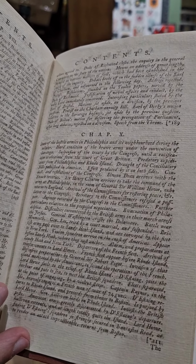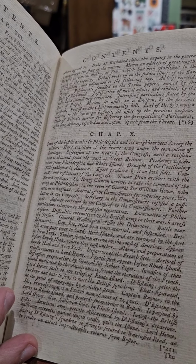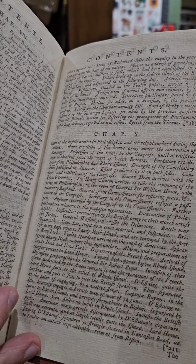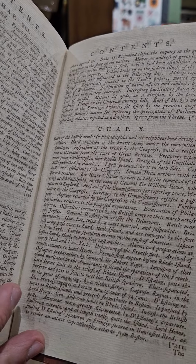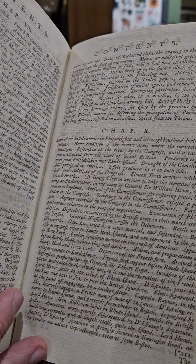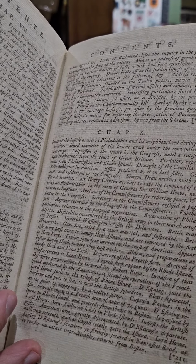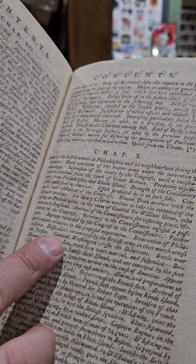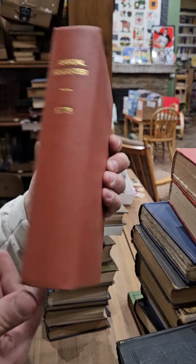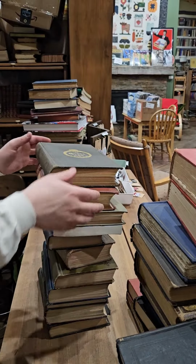let's see, Chapter 10, State of the Hostile Armies in Philadelphia and its neighborhoods during the winter, Hard Condition of the Brave Army under the Convention of Saratoga, Suspension of the treaty by the Congress until a ratification is obtained from the Court of Great Britain, Predatory Expedition from Philadelphia and Rhode Island, Draft of the Conciliatory Bills published in America, Effects produced by it on both sides, Conduct and Resolutions of the Congress, etc., etc., etc. George Washington crosses the Delaware. Okay, that's pretty cool. Again, lots of cool Revolutionary War contents in that one. Nice modern binding on it so you can read it.